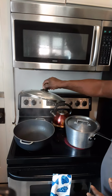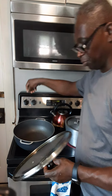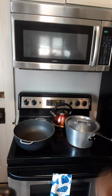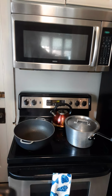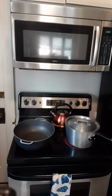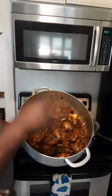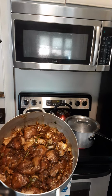Okay, this is my chicken. For the chicken, it got too hot, so I have to turn off the stove. I'm gonna do some stewed chicken, guys. Don't ask me why so many chicken. I'm cooking for 2 days, so guys, this is my stewed chicken. So we're gonna do some stewed chicken and rice and peas, guys.